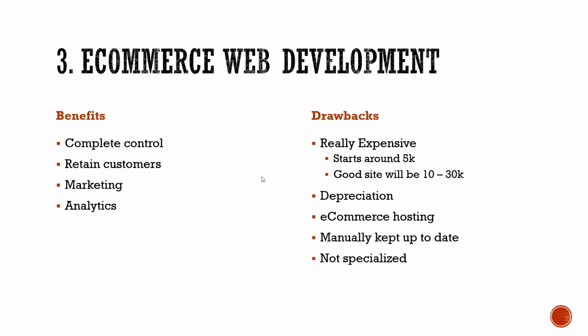A lot of that is manual, and either you have to do it or you have to hire your developer to keep it up to date or have them on some sort of retainer. And then, as far as I know, there are no web development companies that specialize in e-commerce for restaurants. There may be a few out there, but they're probably really expensive, and they mostly cater to large chains. If you are a large chain, you're probably not watching this video.